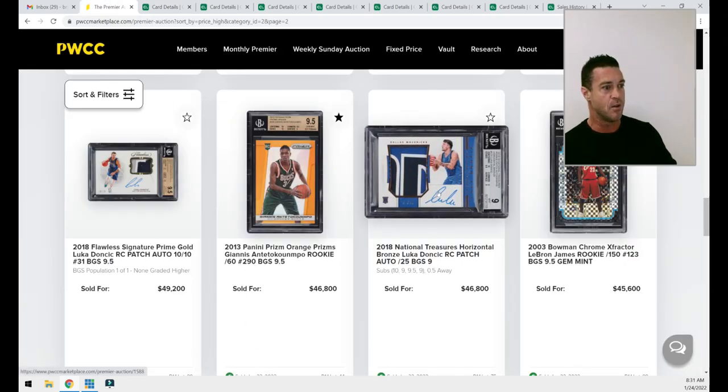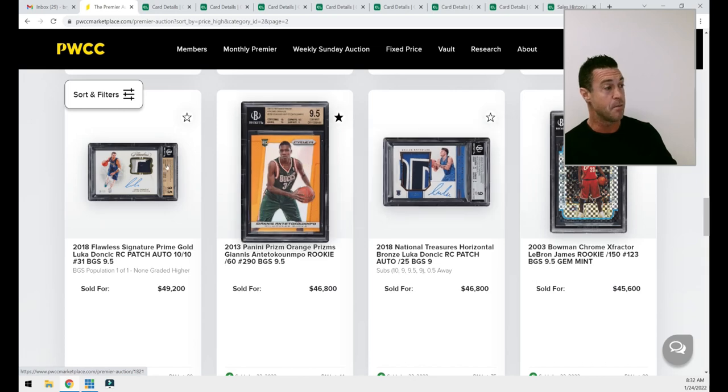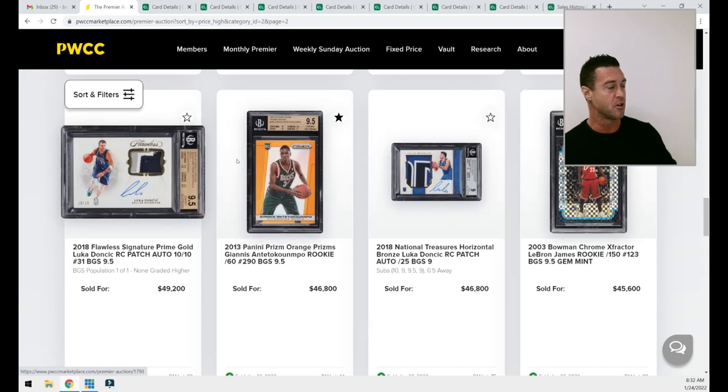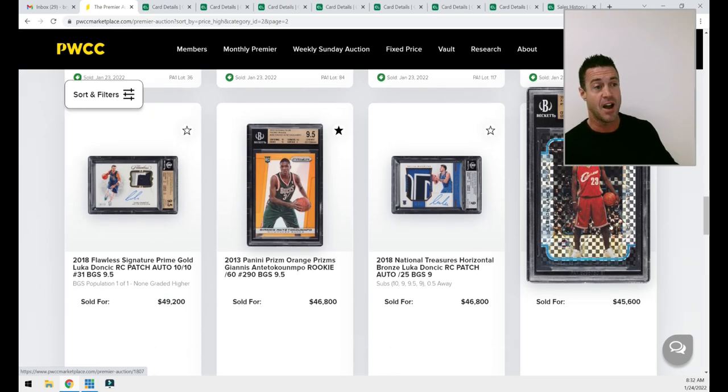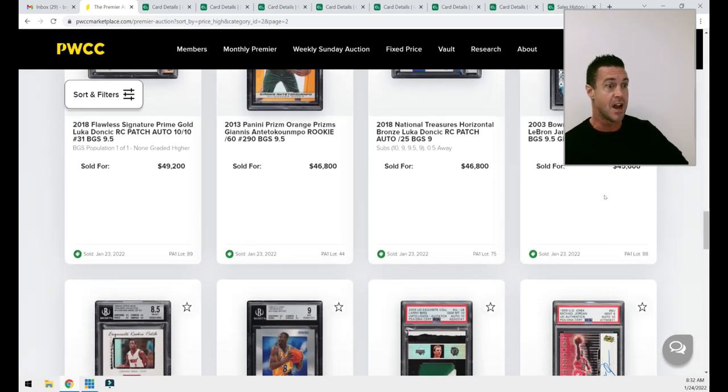But going back, let's see. We got two horizontal RPA Doncic cards with a crazy patch on both of them. Those are both just two monster cards, a little under 50 grand. The LeBron Refractor BGS 9.5. That's a huge card, $45,000.